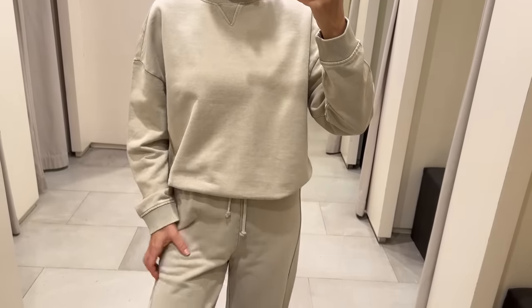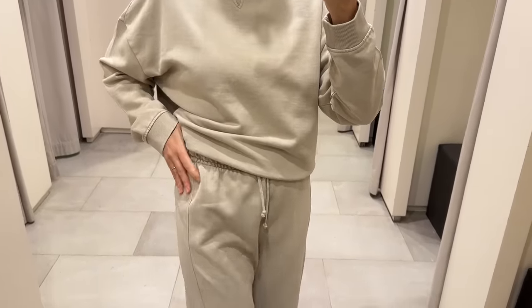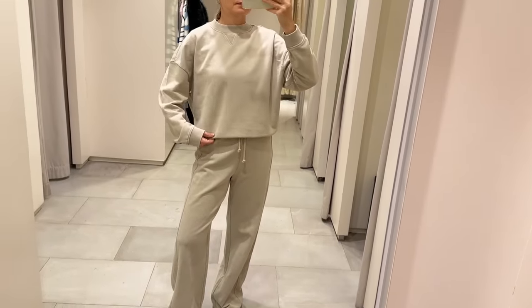So this two-piece, it's a good thick cotton. The only thing I don't like about it, it has no pockets, and the band is really long, but lovely color.